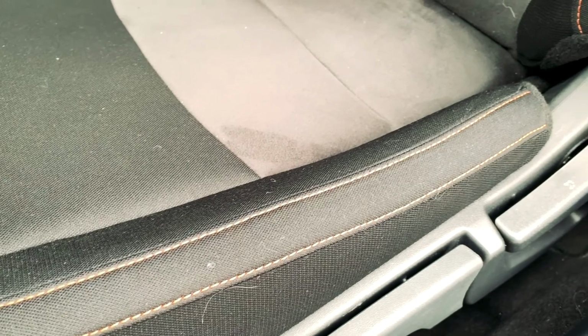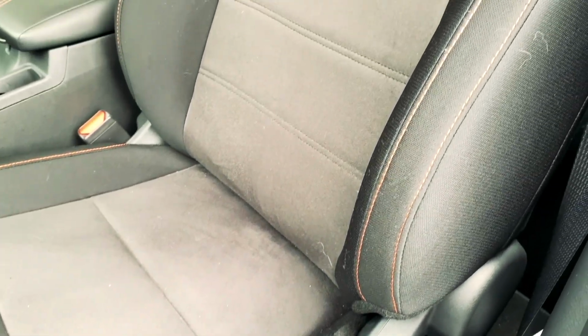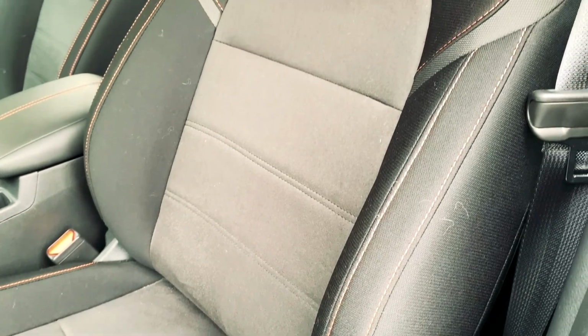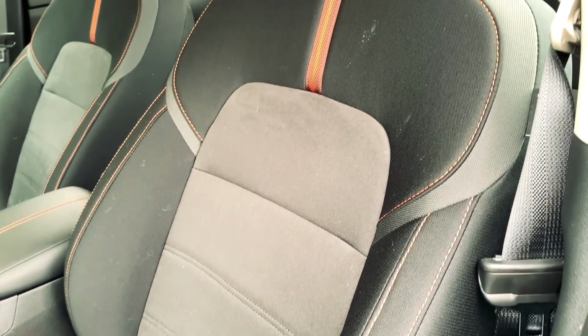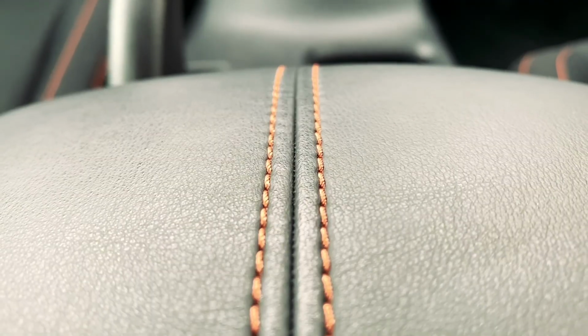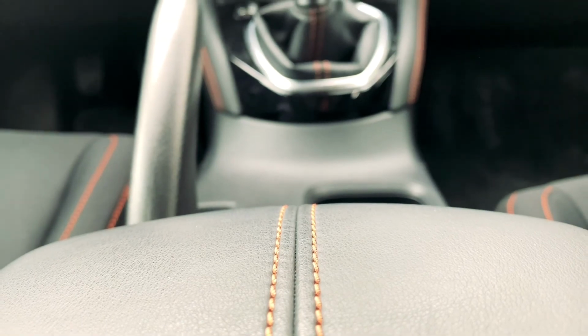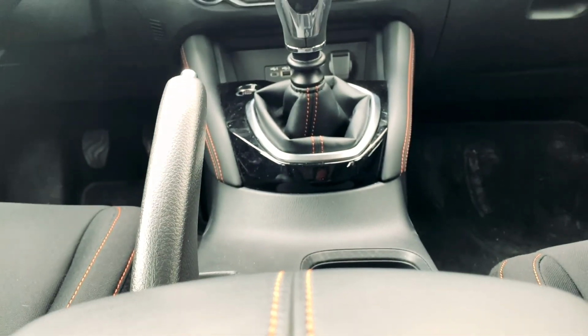And the seat itself is very comfortable. It is, and it's got a nice accent piece of orange, and there's an orange stripe just beneath the headrest, and I think there is some orange stitching on the seat. I know there's orange stitching just as a nice highlight across the dash. Yeah. Very minimal, but definitely adds a nice flair to it.